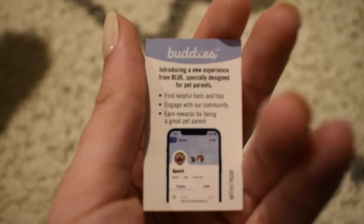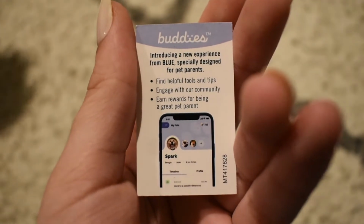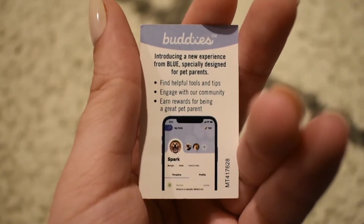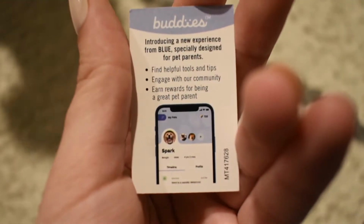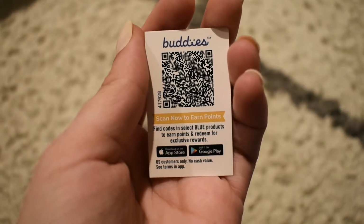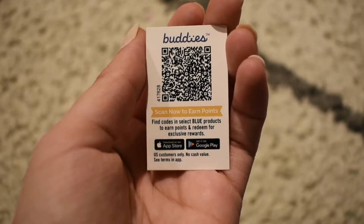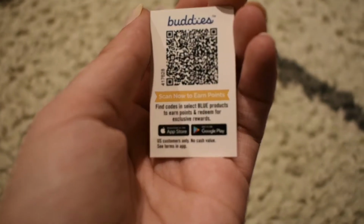So as you can see here, this is what one of the sides says. It says Buddies. This is the app, introducing a new experience from Blue, specially designed for pet parents. That's us. Find helpful tools and tips. Engage with our community. Earn rewards for being a great pet parent. Tells you the app, and then here it has a QR code. I'm sure you guys know how to scan QR codes, but it says scan now to earn points. Find codes on select Blue products to earn points and redeem for exclusive rewards.